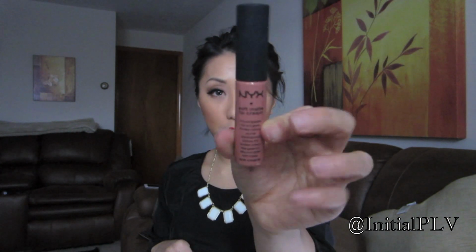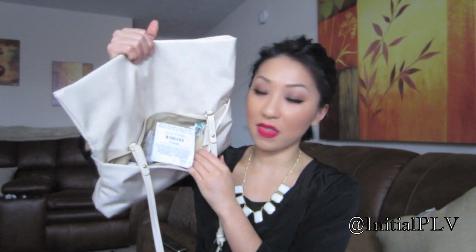NYX is the soft matte lip cream that I actually had in my purse. Then I have my Sephora duo mirror, I guess is what you call it. This actually comes really handy, an up close and a distant one. I didn't know that, but that's that. In the back here, it's easier access, so I tend to just throw everything in there. It seems like it's a lot of coupons and receipts. I coupon, so I just throw coupons in here, and who knows what I have.